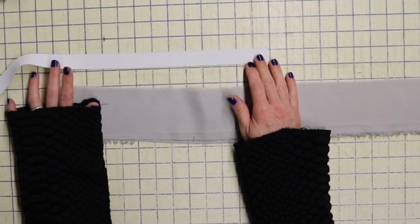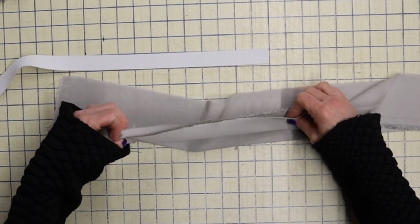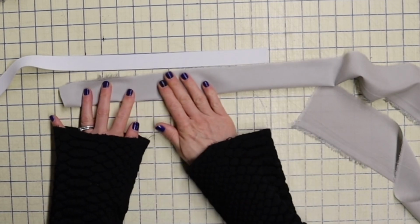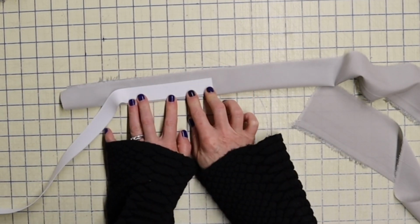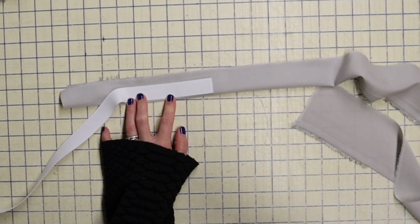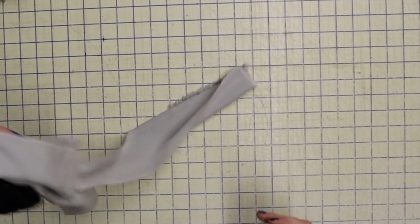Now to that, I add 1/4 inch. That way, when I fold this over and sew it on with my 1/2 inch seam allowance, my casing will be a little bit wider than my actual elastic, and that'll just make it easier to get your elastic in. If you cut it exactly 1 inch plus your seam allowance, it's just going to be really tight to get your elastic in. Okay, so that's it for the waistband.